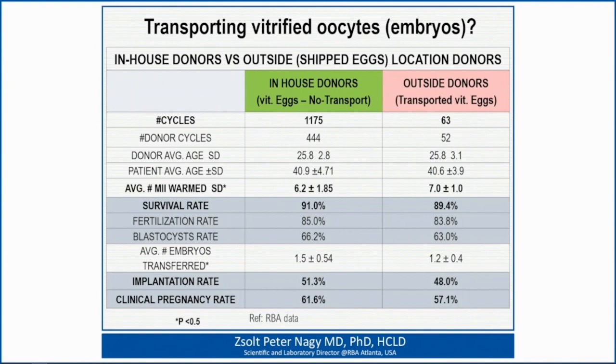One of the questions that is frequently asked is, what happens with vitrified eggs if you have to ship them? We know that they work well if you are using them where they were cryopreserved, but what happens after shipping? This study that we performed here at Reproductive Biology Associates addresses these questions. We have a large number of vitrified donor eggs in-house, but we also receive some vitrified donor eggs from outside clinics, and we compare the outcomes. In terms of survival rate, fertilization rate, embryo development, implantation, and clinical pregnancy rate, outcomes are nearly identical. So this shows very clearly that when you ship vitrified eggs in an appropriate way, the outcomes are not affected.